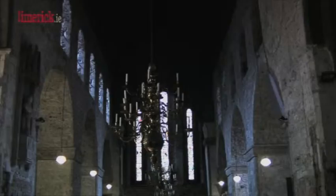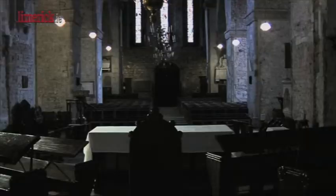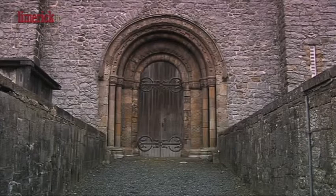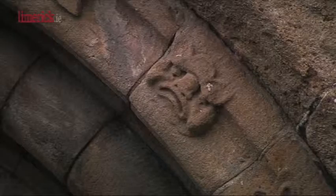Over the past few years, tourism has grown, thankfully, and we probably put that down to musical events, choral events, orchestras, which now like to come here to St. Mary's. It's a great venue because of the acoustic in the building. Well, we like to point out the west door of the cathedral, which is a Romanesque doorway, and the carving on that is quite wonderful, with the grotesque faces, and it would be a shame for people to miss that if they were visiting.